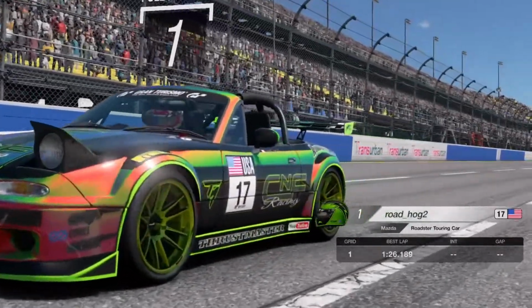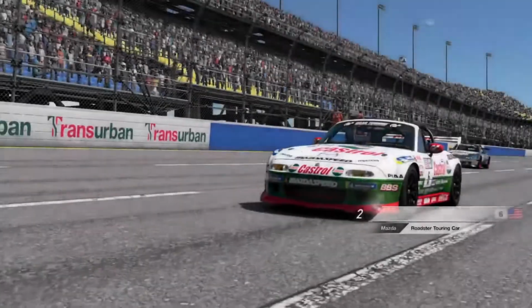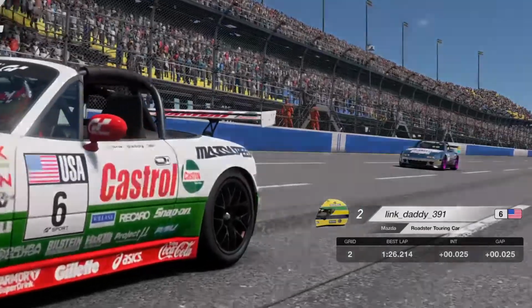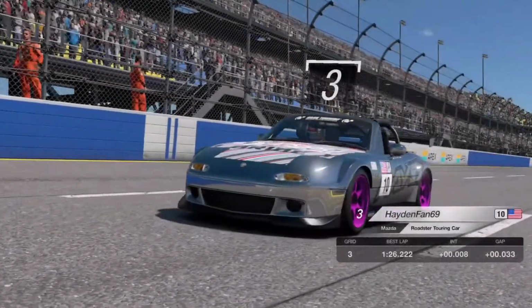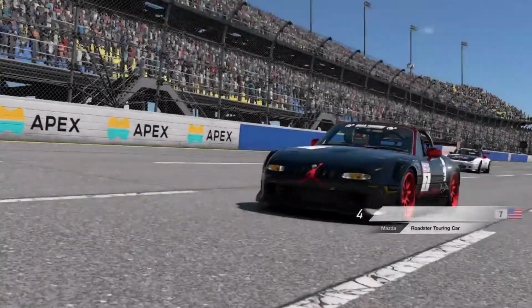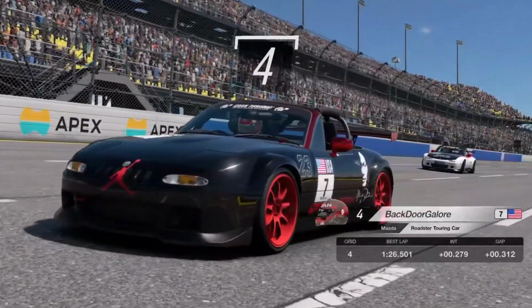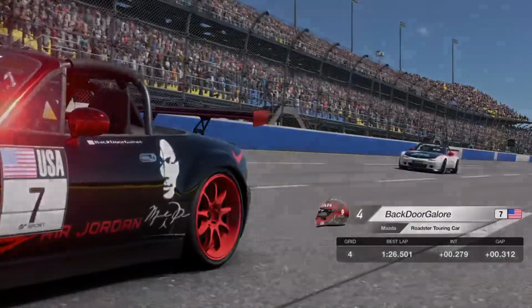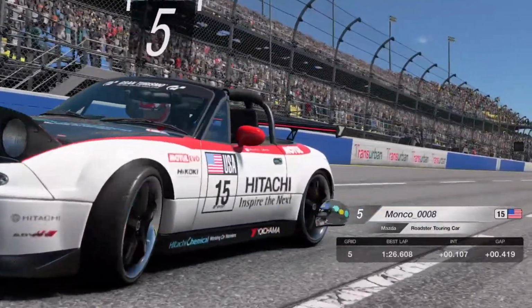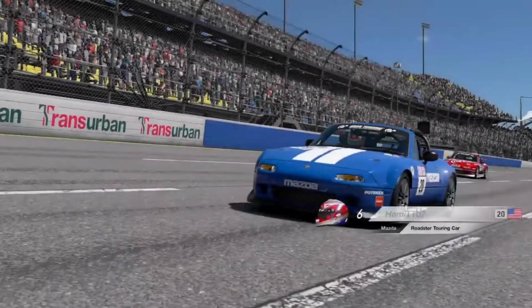It looks like first place driver is Road_Hog2. Link Daddy 391 takes second place in the Castro Team livery. Hayden Fenn 69 is in third place. And here's Backdoor Galore in fourth place. This is going to be a very nice black style livery. And here's Monco 0008, about to get ready to go.